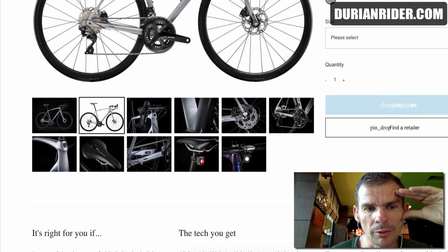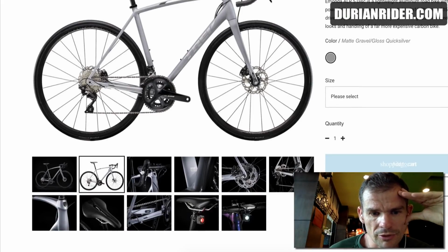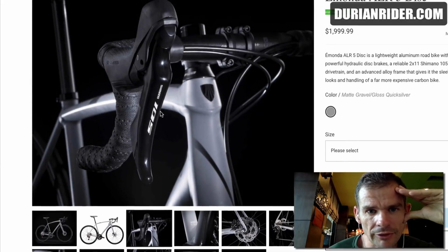Anyways, I would be going the Trek, because it's got a better group set, it's got better brakes, and you're buying the bike for disc brakes, aren't you? So in that instance, the Trek has better brakes, because you're buying this bike for brakes. Otherwise, I'd recommend the Trek Emonda direct mount brake. But if you're going to be riding in wet roads, we're going to go with the Trek disc. You'll want that, so let's go with that.